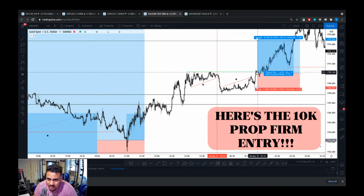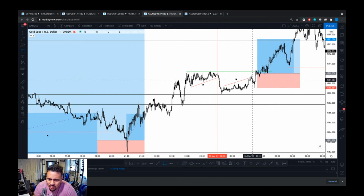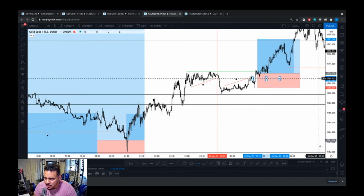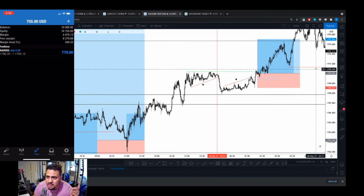Bam. Price comes down into the fair value gap. When it came down into this fair value gap, I waited for it to come back up and retest. And I got in right here with minimal drawdown. I'm going to put that up on the screen so you can see this was a real trade. I passed a 10K prop firm account with this. All I wanted to do was get price to get to 1790.